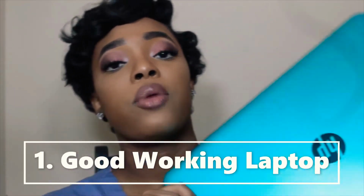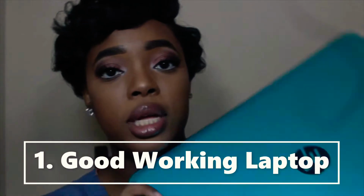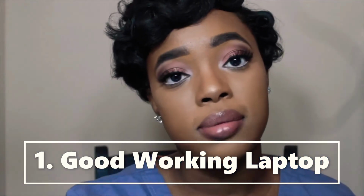Okay y'all, so the first thing you will need is a laptop. I have an HP laptop. It really doesn't matter if you have a MacBook or an HP, you just need a working laptop. Something that will get you through the semester, something that runs good on battery, and doesn't restart in the middle of lecture, or if you're about to take a test.